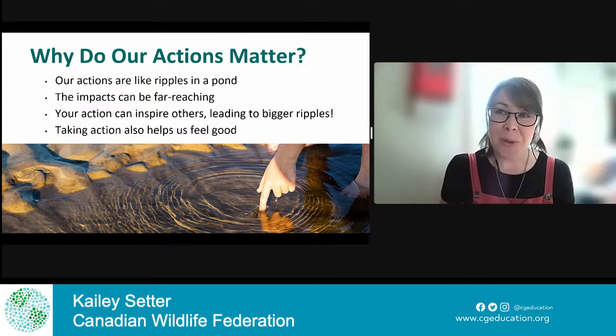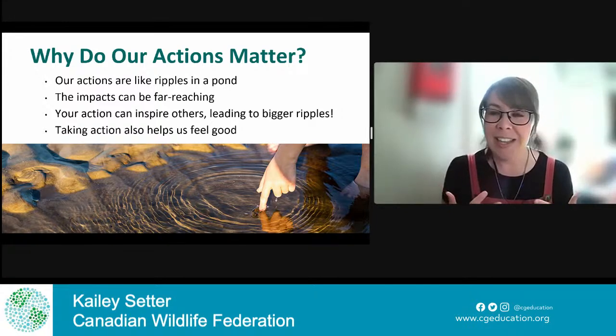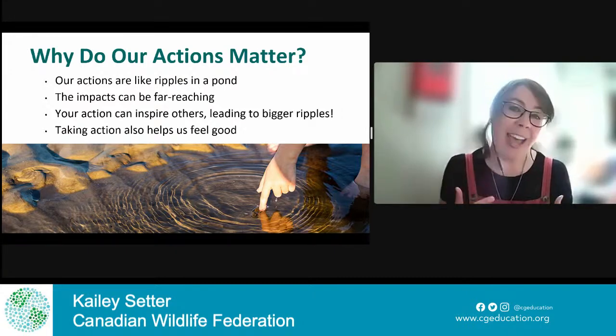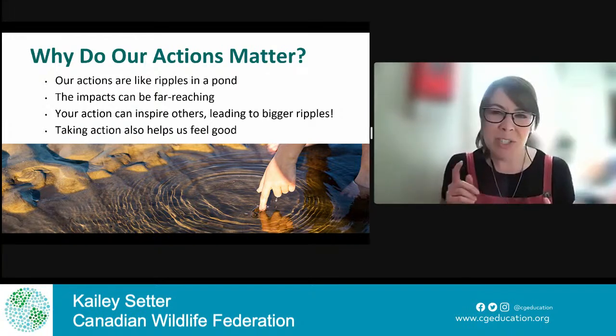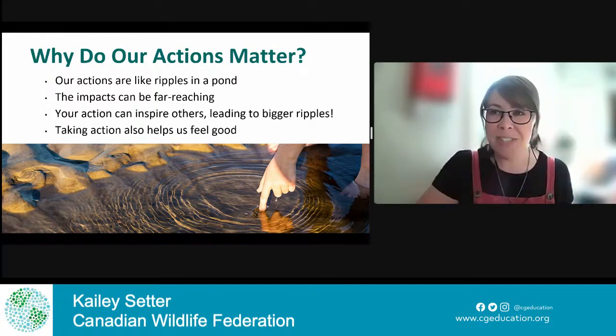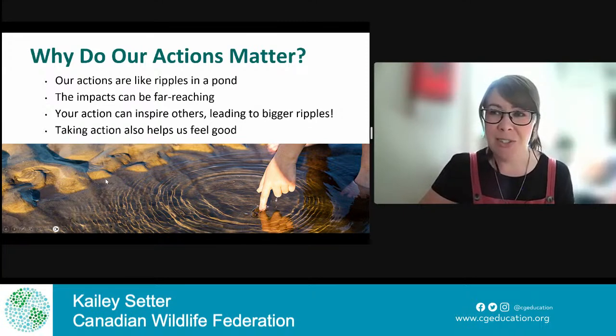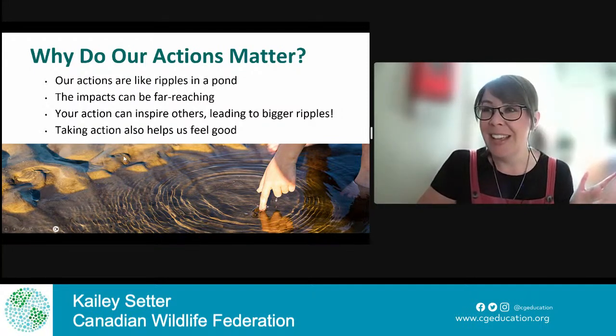And what's really important to remember too is taking action helps us feel good. I think sometimes it can be really scary today because there's a lot of really big issues and things that we're worried about. There's a lot of good science and research that shows when we take action and do something about it, we don't feel as scared, we feel better about ourselves. So if you're worried about something or you notice something that's going wrong in the environment, if you take action, you'll feel better and you'll feel more empowered. And that's an important thing too. So it's really important today, and it's a really good topic to talk about with all of you.